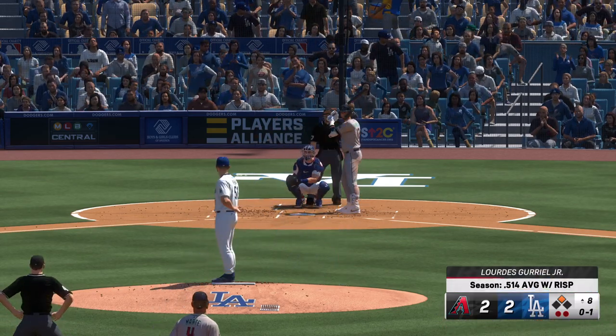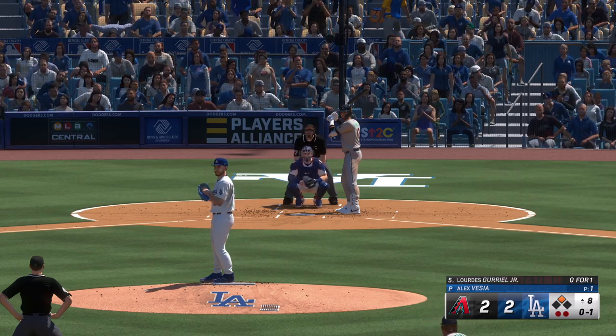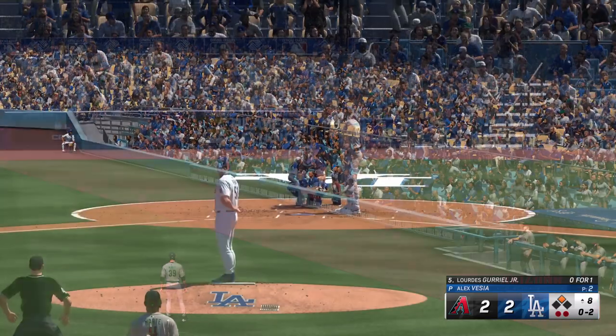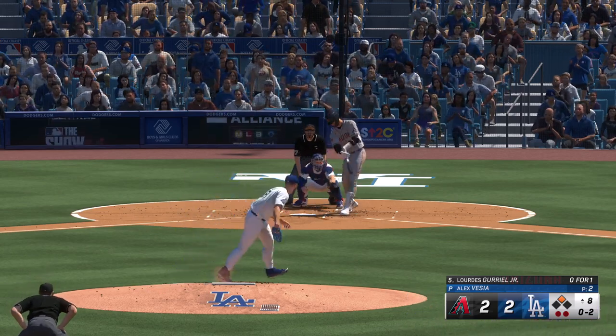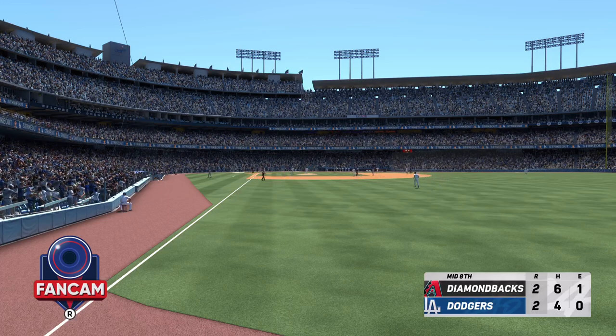And there's a breaking ball that drops in there. And fouled off. Well, he knows they don't want to give him anything to hit, but when you've got opportunities to drive in runs, you've got to expand the zone. And a swing and a miss, down on strikes. That's out number three.